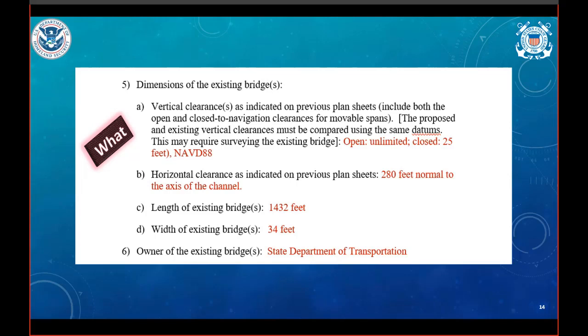Follow that with the vertical and horizontal clearances. Note that the same data must be used for the existing bridge clearances as for the proposed. Depending on the age of the existing bridge and its plan sheets, that may require surveying the old bridge. Then also include the existing bridge's length, out-to-out width, and owner.